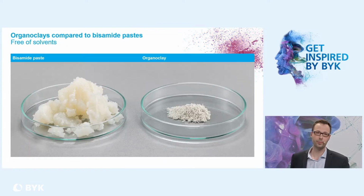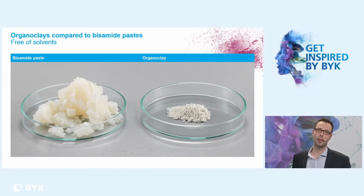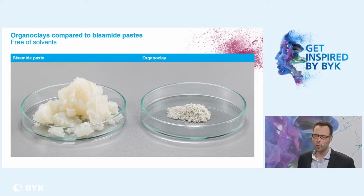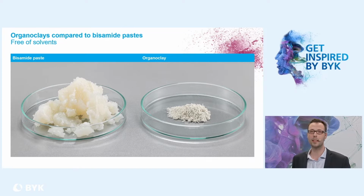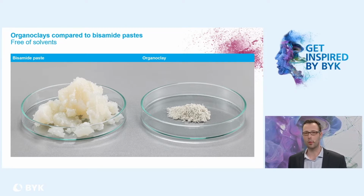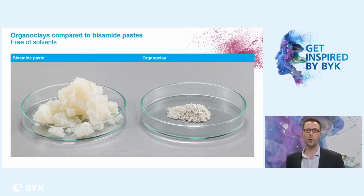At first, I would like to compare a bisamide paste with an organoclay. You can see on the picture on the right side an organoclay powder, on the left side this crumbly bisamide paste. These bisamide pastes are usually 10 to 20% pre-activated paste in different volatile solvents. Organoclays, they're 100% solid powders, which means that no additional solvent is added when using them.